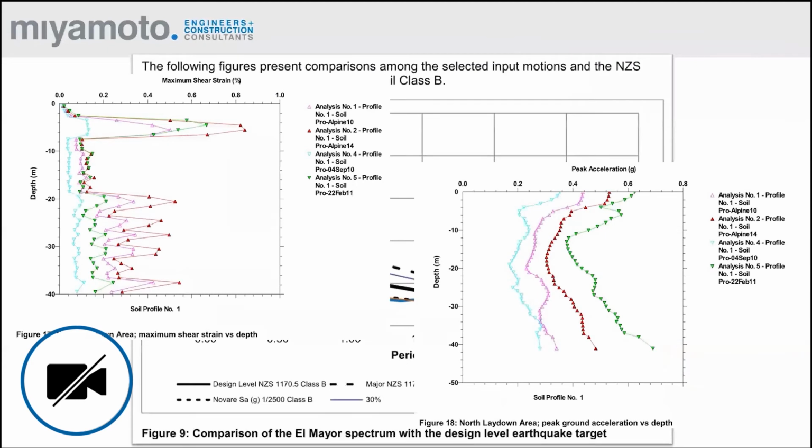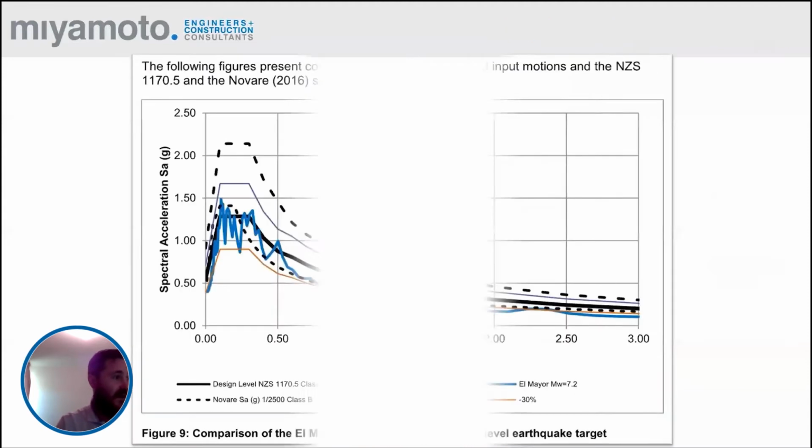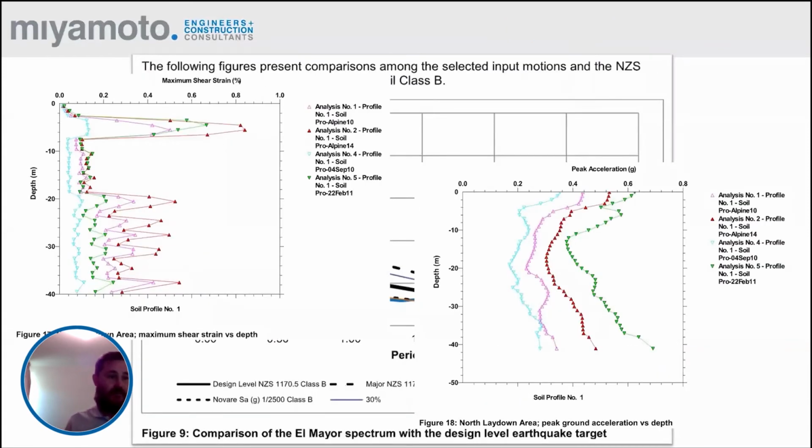So when we get to this stage, when we've matched some records with a design spectra, we can take it a step further and look at the specific ground conditions for the site and do more of a site specific analysis and really start providing some real value and some specific info such as shear strains and ground accelerations with depth. This is kind of the next stage that we'd love to get involved with.